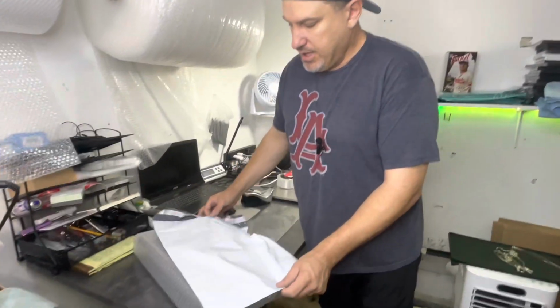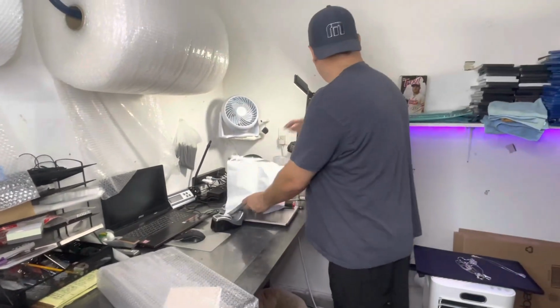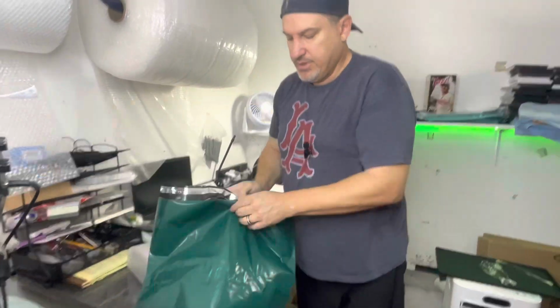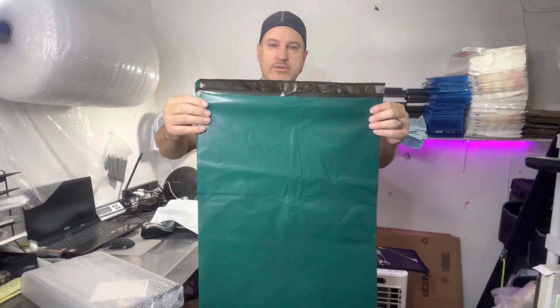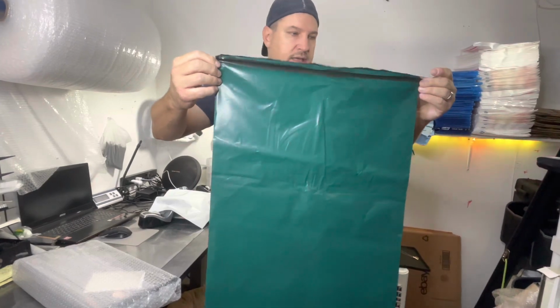That is not going to cut it. Okay? It's not going to be enough. So that's not going to work. I go to the next size up. This is a very large, this is a 19 by 24 poly bag. It's measured from where my finger is down to the bottom and then all the way across.